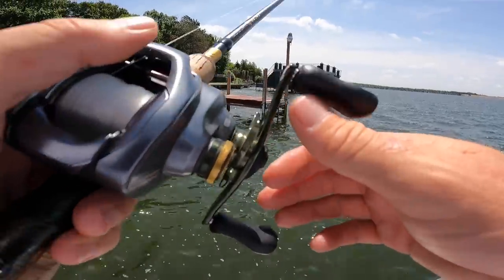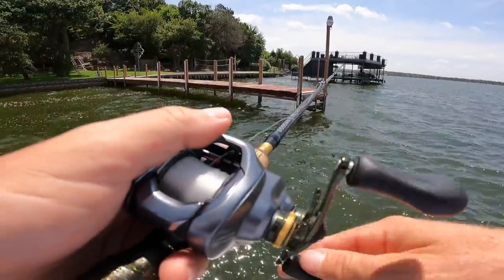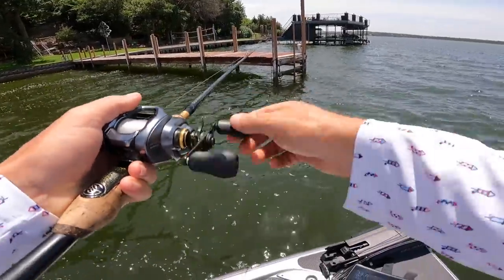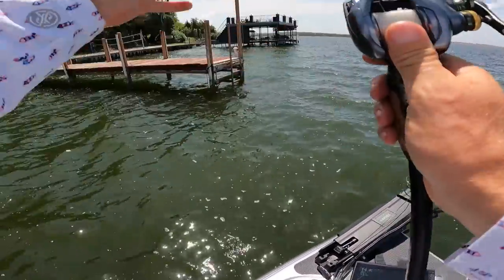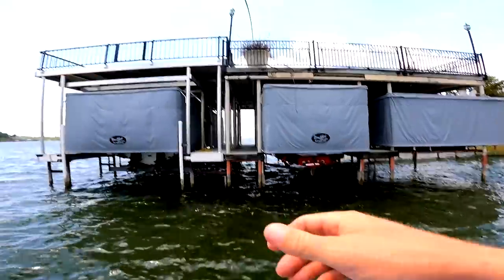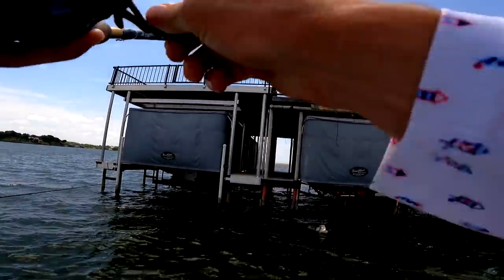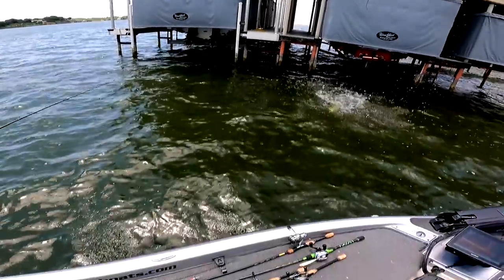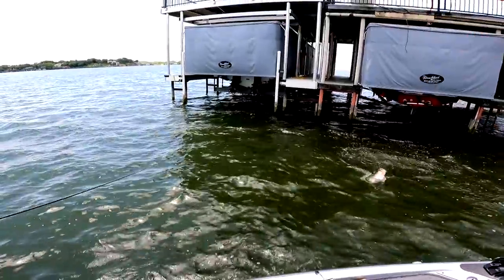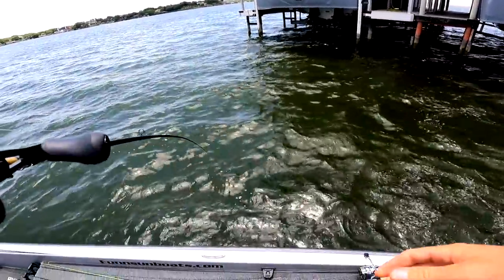My dock fishing setup today, I was using 20-pound GS fluoro. I don't go any less than that when I'm throwing worms and jigs around docks, especially if I'm in the South. If I'm in Texas, there's always that chance. I mean, you catch a 4 or 5 pounder, get them on 15-pound test, they get you in there, it's not good. So I like to throw 20 pound at least. And I was using our muscle rod.